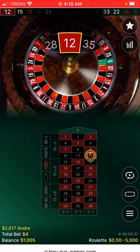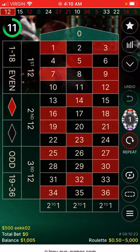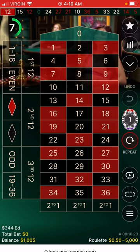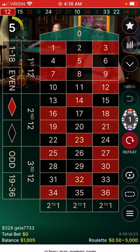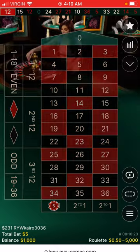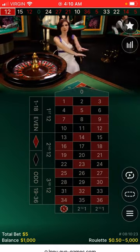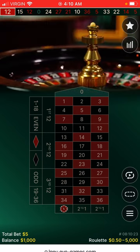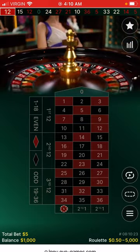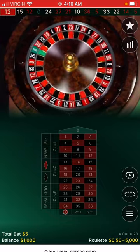Okay, and I don't. So now I have to go up $5. So 12, 15, 12, 0, 24. Okay, so now let's go here. I have to go 5. Okay, this is the second longest that hasn't hit. So we're switching.